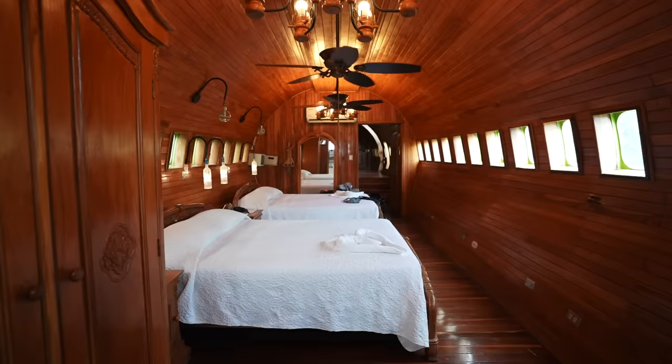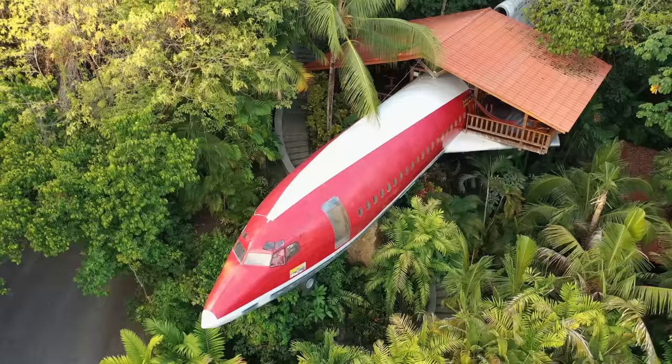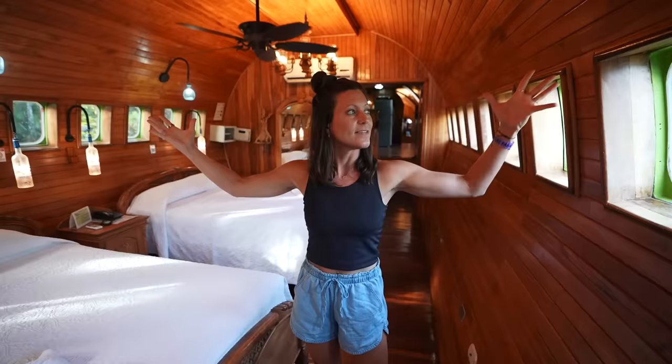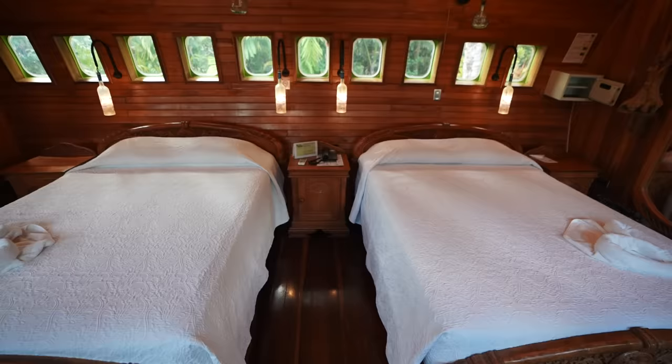Bedroom number two is much bigger. We have two beds in here, and it's just so much brighter. This is the part of the plane that sticks out from the jungle quite a bit, so all the lights coming in, all of these windows. We of course have vodka bottles as the lighting by the bed. It makes sense when I think about the amount of alcohol that was probably consumed up here in first class.